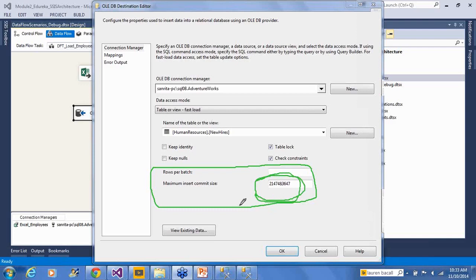It means that after reading 2 billion records, which is very huge data, commit the data. Don't commit until all the 2 billion records are loaded. But usually in real-time scenarios, your data may not be this much. Your data may be considered very huge already if you have 50 million or 100 million rows. That's considered very huge in real time.